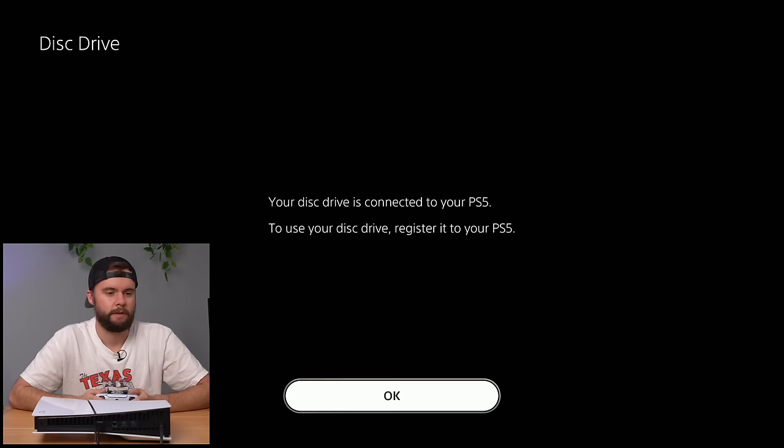Been a while since I've done one, but let's go ahead and turn this thing on and just see what Sony tells us. Okay, so it just pops up and says your disc drive is connected to your PS5. To use your disc drive, register it to your PS5.